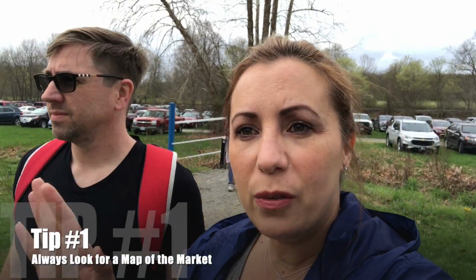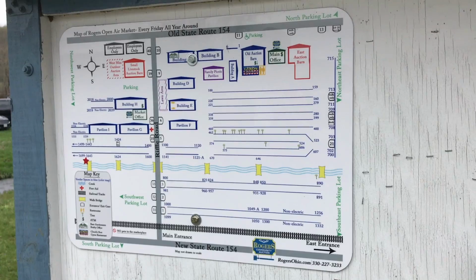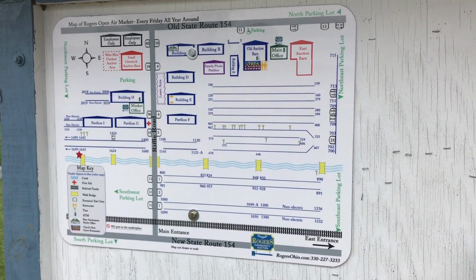So one of my first tips, and you notice this straight away, is to always look for a map, because the Rogers sale is gigantic, especially when it's hopping in the summer, late spring. Look for a map, make a plan of where you want to go, and shop wisely.